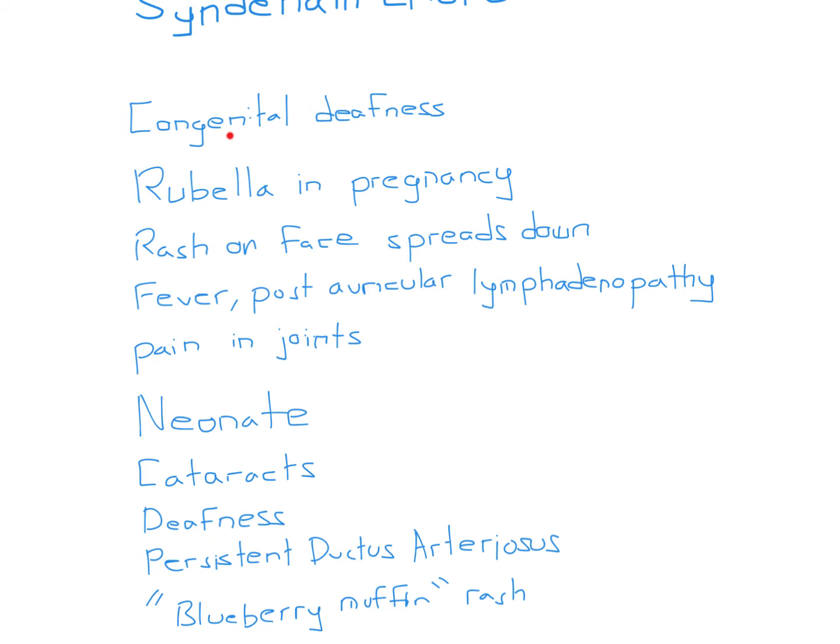And so for rubella, you have a rash on the face that spreads down. The other symptoms are going to be fever, post-auricular lymphadenopathy. Post-auricular just means behind the ear. Auricular means ear. And then pain in your joints. And then if a neonate gets it, the difference between a neonate and an adult getting it, one difference is the pain in the joints.